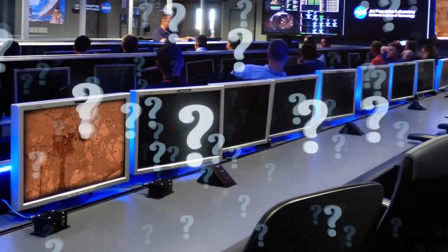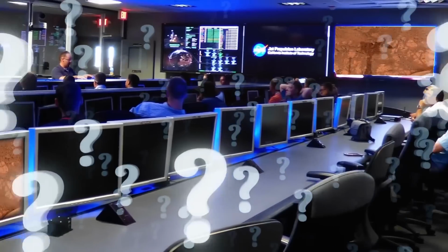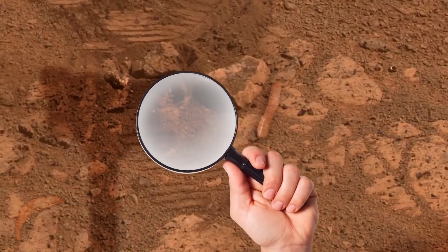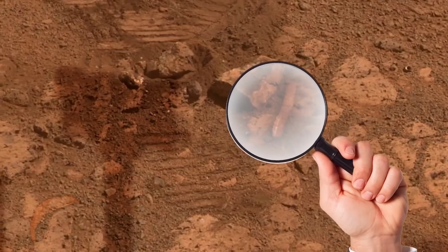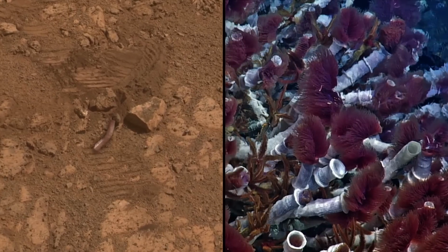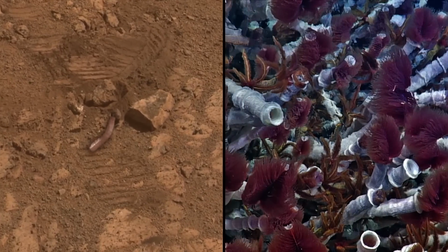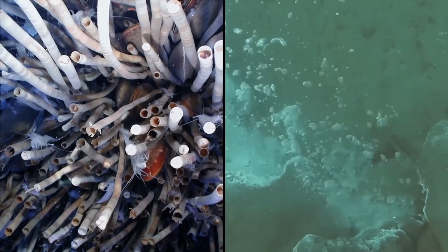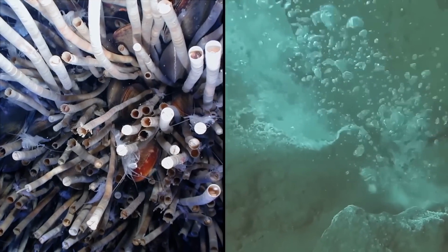The real question here is, why could Ron see the worms and shrimps when nobody else could? It's apparently because he looked extra hard at the photographs, spotting tiny structures in the soil that he says are the bodies of worms. He calls them biological Martian tube worms, which resemble the worms that live on Earth. Specifically, the ones at the bottom of the Pacific Ocean that thrive near hydrothermal vents.